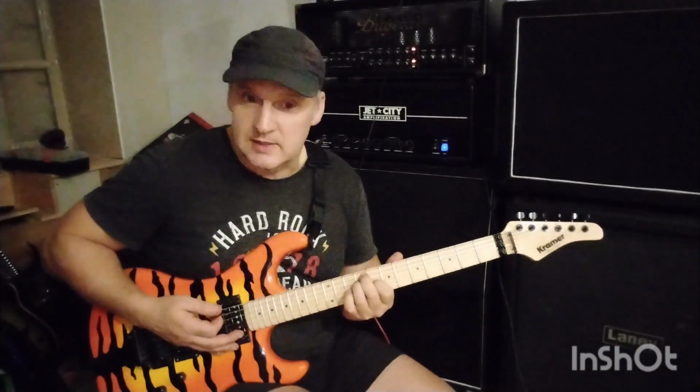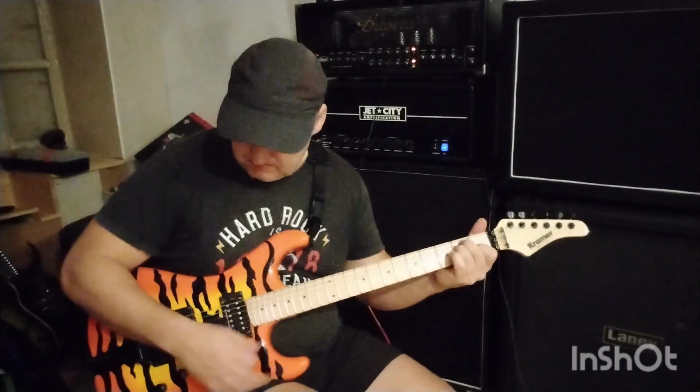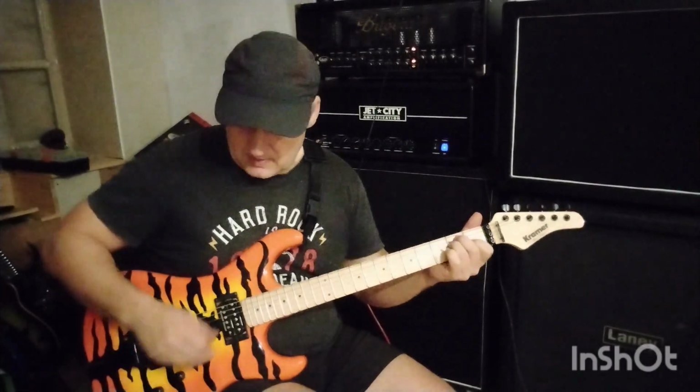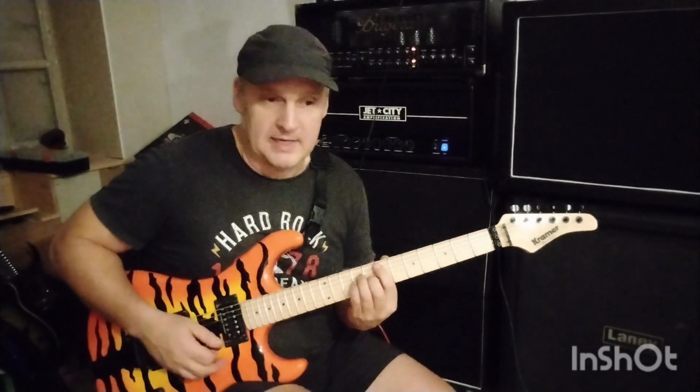So, quickly let you hear the sounds. Full two humbuckers. Phase reverse the bridge humbucker. Phase reverse the neck humbucker, phase reverse both humbuckers, and there you really have a very kind of spanky sound.